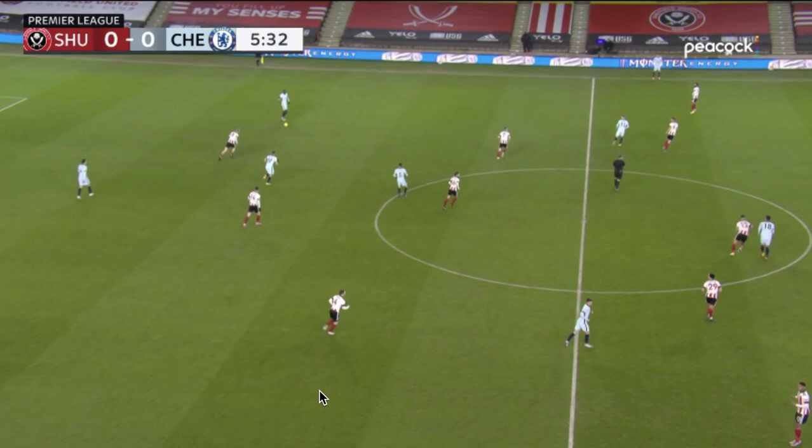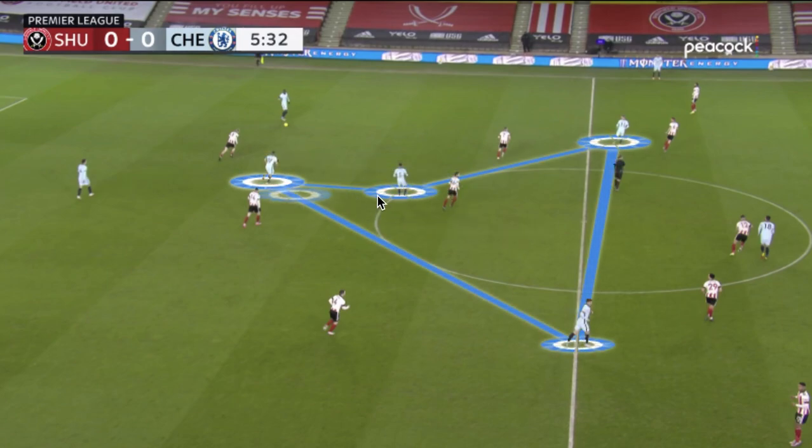Now, moving forward, we can see a slightly different shape from Chelsea, and again, very fluid movement. This isn't uncommon. The double pivot usually don't position themselves vertically like this. This was just to manipulate the defense, try to create connections and get on the ball for Kovacic, and Jorginho rotates higher, so they'll switch. Kovacic will come into this position, Jorginho will drop deeper, but for right now, they're on the same line.